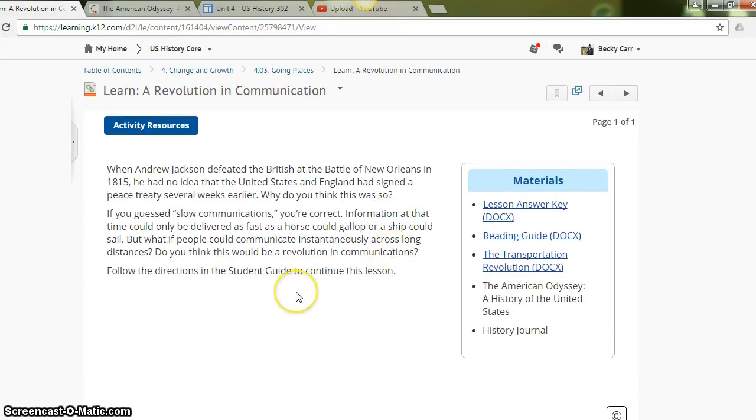And let's look here. When Andrew Jackson defeated the British at the Battle of New Orleans in 1815, he had no idea the United States and England had signed a peace treaty several weeks earlier. Why do you think this was so? If you guessed slow communications, you're correct. Information at that time could only be delivered as fast as a horse could gallop or a ship could sail.